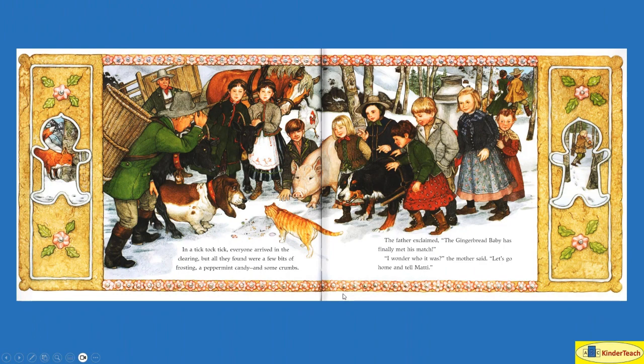In a tick-tock-tick, everyone arrived in the clearing, but all they found were a few bits of frosting, a peppermint candy, and some crumbs. So Maddie took the gingerbread baby and the gingerbread house with him. The father exclaimed, "The gingerbread baby has finally met his match." "I wonder who it was," the mother said. "Let's go home and tell Maddie."